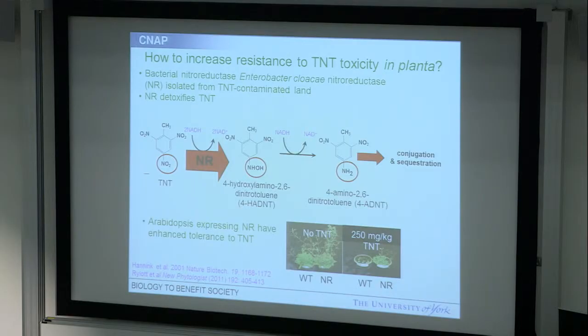So how to increase the TNT detoxification in plants? We could take these endogenous enzymes and upregulate them, but it doesn't really give it the bang we're after. So what we did was we took some bacterial nitroreductase from some TNT-contaminated soil. And when you express this in Arabidopsis, it's doing the same step here. It's taking the nitro group to a hydroxylamino group, but it has a massive effect on the resistance to TNT.